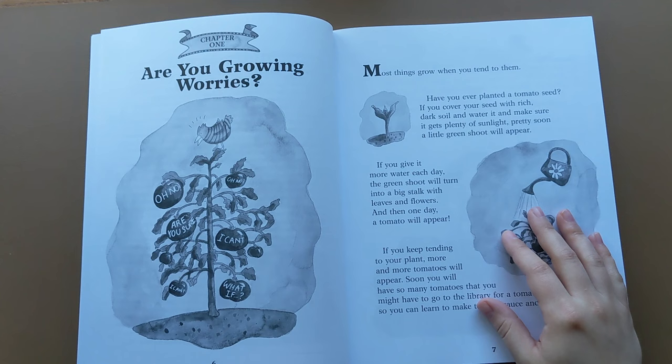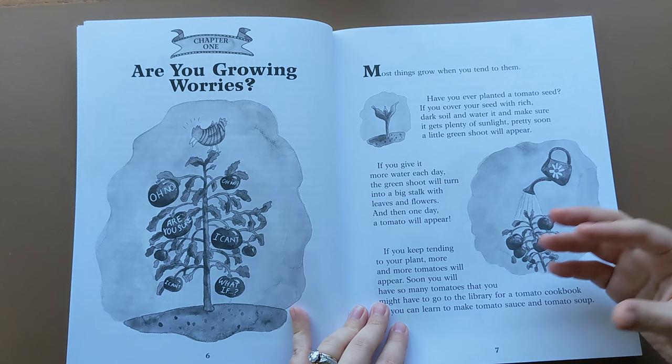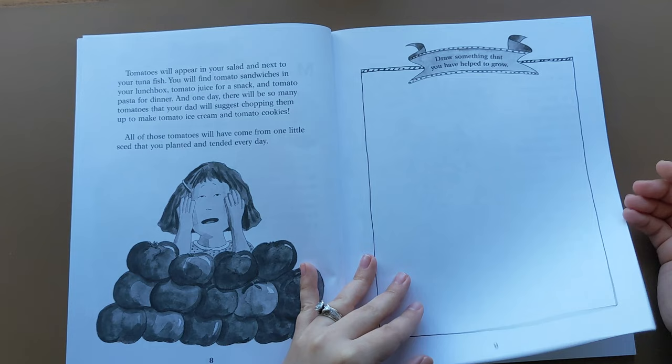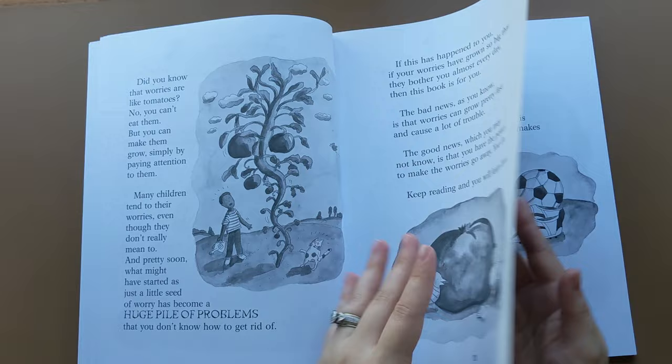So they compare it to growing a tomato plant. And we actually see this illustrated really well on the cover of the book as well. So the idea is that plants need a lot of tending to for them to grow. And the same can be true with our worries. We can actually be tending to the worries or helping them to grow and get worse by our thoughts and our actions. So chapter 1 just kind of introduces this analogy of worries like a plant.